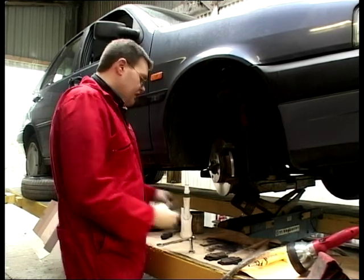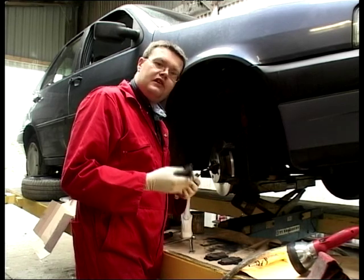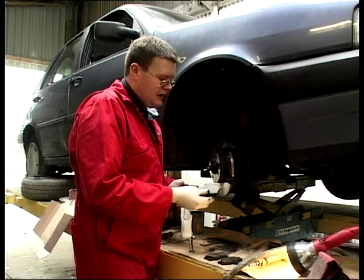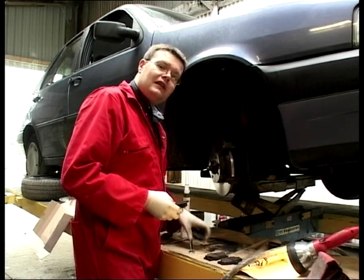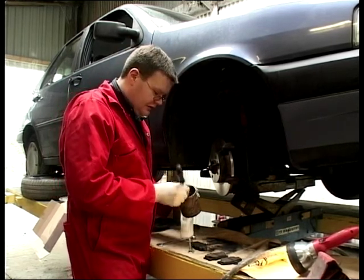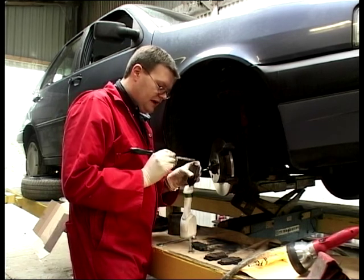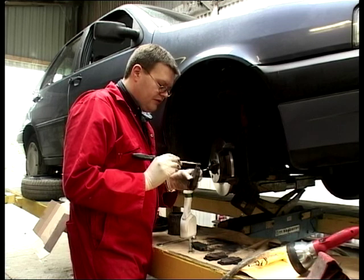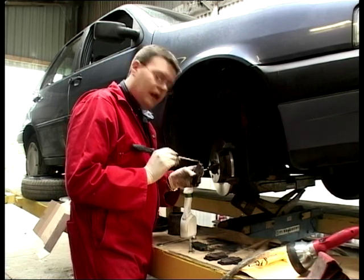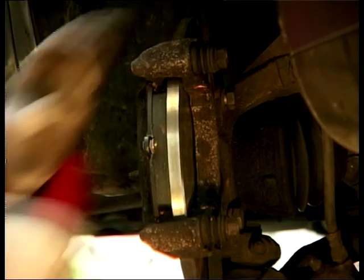What we've got to do now is fit the new brake pads, and if you are not that well versed in doing these jobs, you might be inclined just to fit the new pads straight in. But what we're going to do is just lubricate the edges with some special copper grease, which stops them from getting noisy and also stops them from seizing up. So we get more life out of the brake pads. So it's a case of popping in that one there.